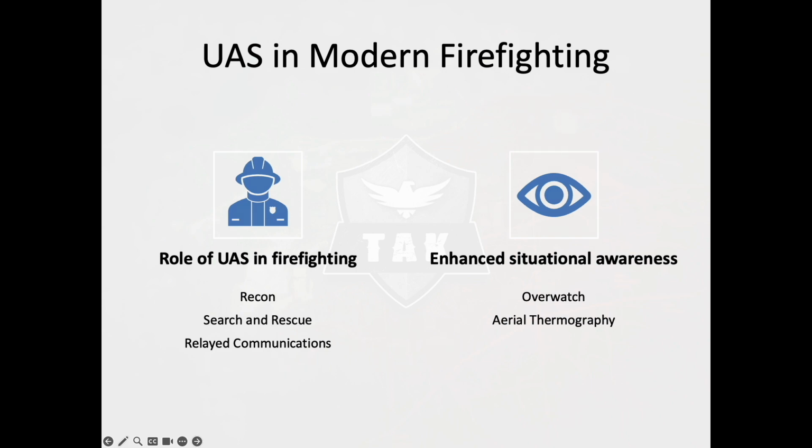And it gives us the ability to search for night operations. Most UAS these days are equipped with infrared sensors, or they have spotlights. They can operate in low light conditions, and they basically aid in search operations that extend into the night, where most ground search operations, most of the time agencies will call it off at night, or they just become almost ineffective. They also have the ability to do relayed communication.